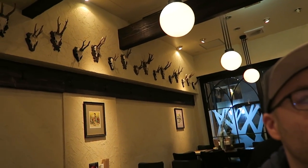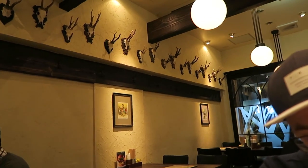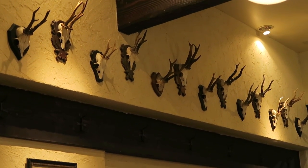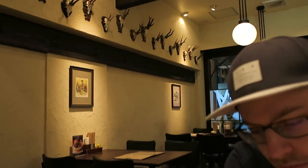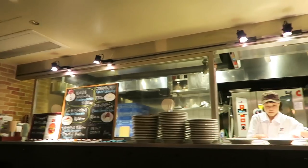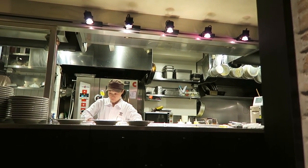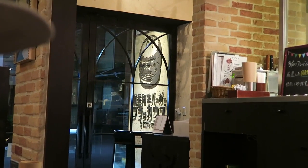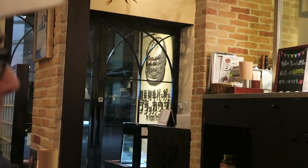There are a lot of bones. What is it, cow bones? What are those? Yeah, skulls. How do I zoom in? Ooh. Ding. Dude, the zooming is so cool. Look at that. I just got the new camera, so I'm freaking excited. Oh, there's a kitchen right here. And then that's their, I guess, sign. It's pretty cool. It smells great as well. Yeah. I'm excited.